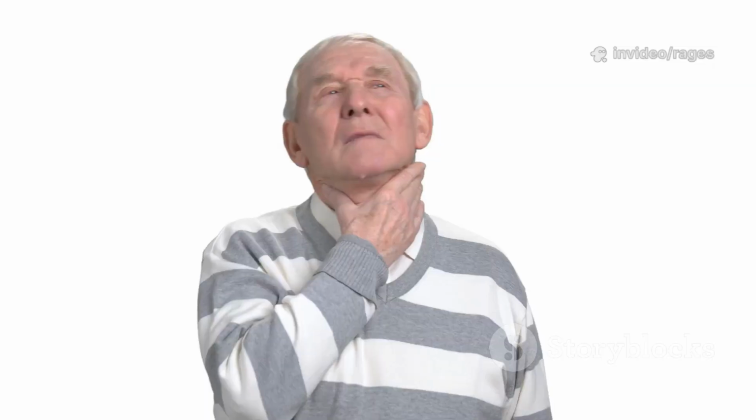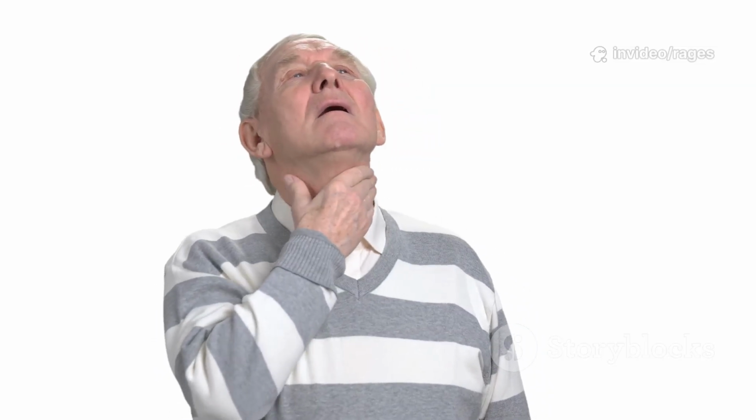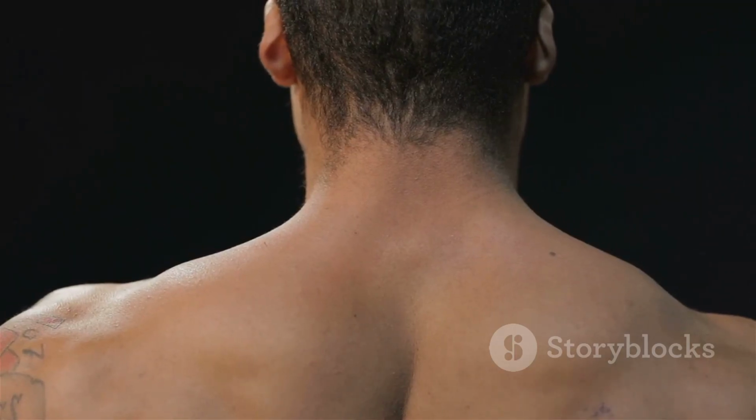It can feel like you are always wearing a tight turtleneck sweater. Some people find it difficult to swallow food, or they might have a hoarse voice. A persistent cough that is not from a cold can also be a symptom. Pay attention to these feelings in your neck area.